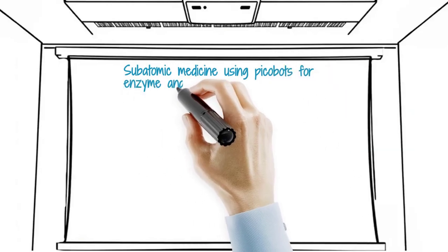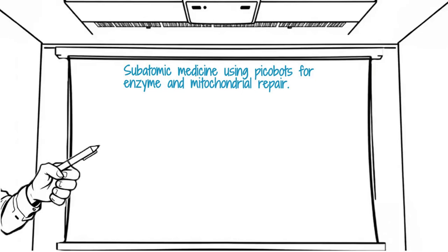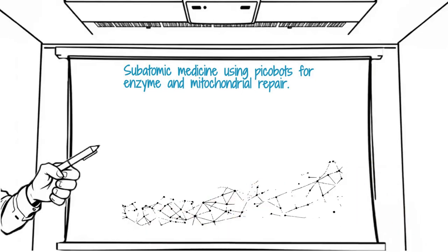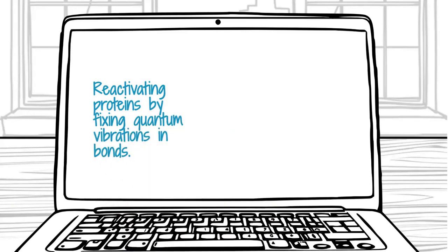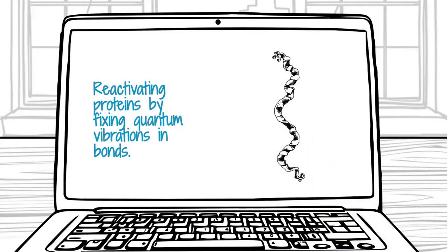Picobots, or quantum field manipulators, could perform in-situ corrections of enzyme function or restore mitochondrial coherence. This gives rise to subatomic medicine, potentially reversing conditions considered untreatable by classical pharmacology. A malformed protein might be reactivated by restoring quantum vibrational synchrony in a single carbon-hydrogen bond. It's like healing a broken orchestra not by replacing instruments but by correcting the vibration of individual strings.